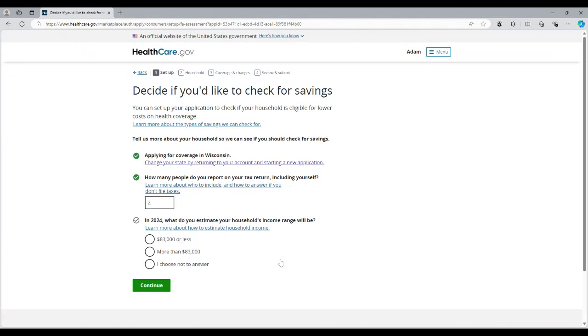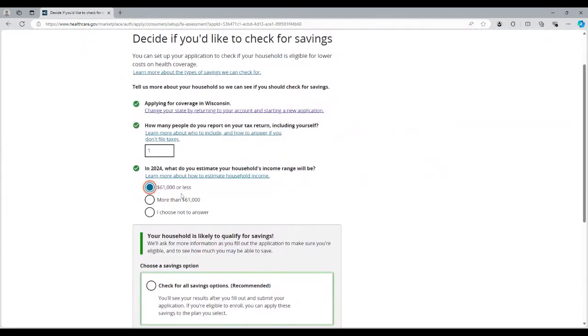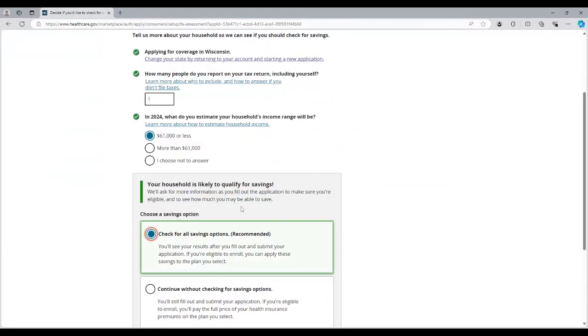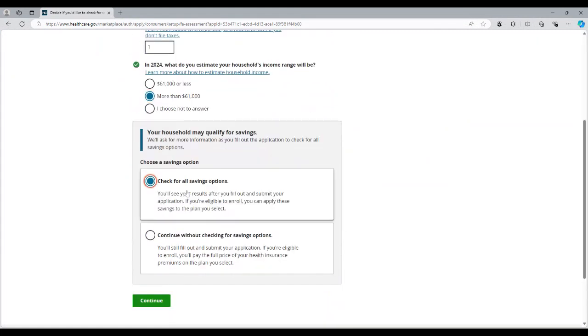So that's dynamic. It'll change if you say 2, 3, etc. And typically, if somebody selects the first option, "Hey, I make less than this," it's the most common population we help, who are going to make under that. They want to check for all savings options. Even if they make more than that, you still should check for all savings options.